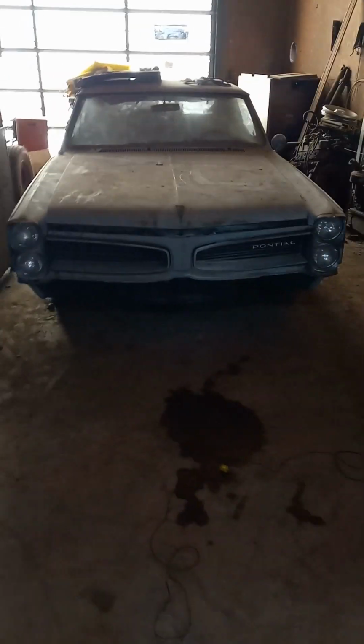What you see there is not a GTO or a LeMans. It's a Tempest, a '66 Tempest. It looks like a GTO because it's quite unusual in body style. It's a two-door hardtop.